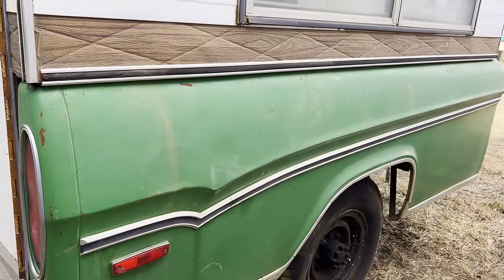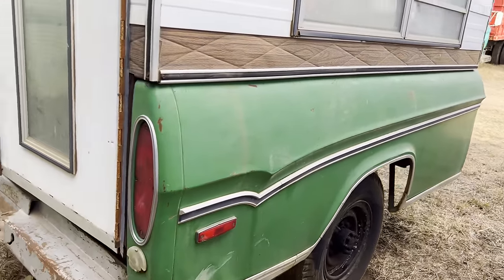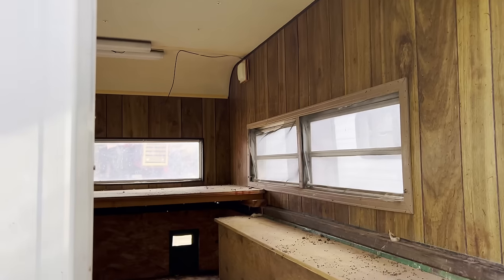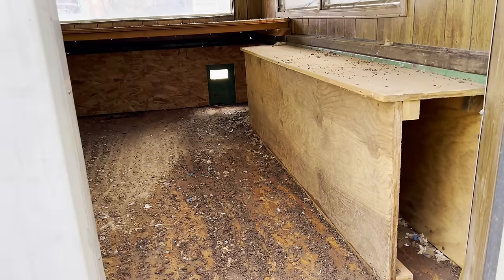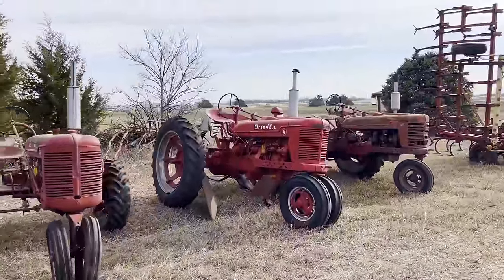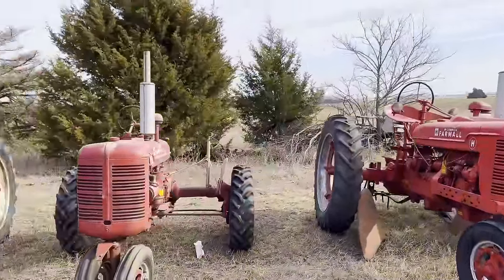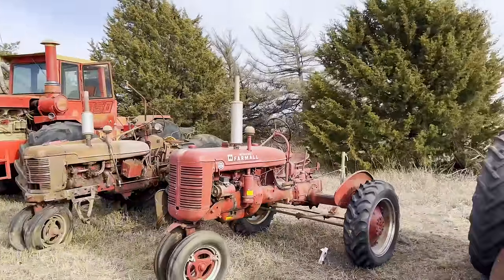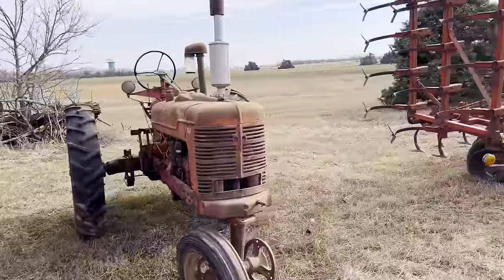But this is an old Dodge bed here. It's got a lot of good pieces on this bed. That's not too bad inside. Guy may be able to work with that. More old tractors. A couple of these look pretty nice. I think this little B and this little H will bring good money. The other ones, honestly, I'll probably just go for scrap.